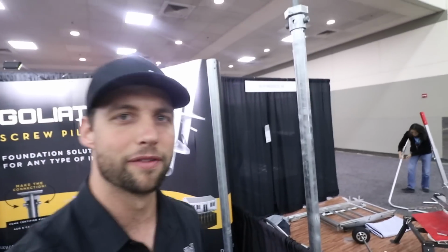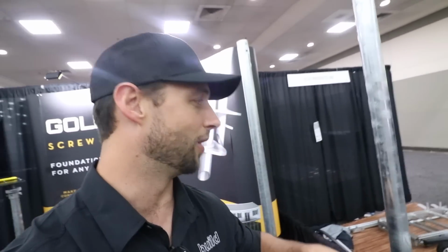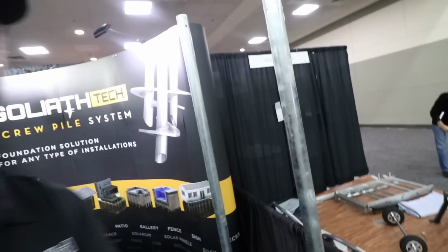All right, so if you've ever dug a hole, you know that it sucks, especially when it's a big hole for a foundation and a deck. And since this is the deck and remodeling show, they are marketing to a lot of people who dig holes and put stuff on top of it. This is an alternative to digging a hole.